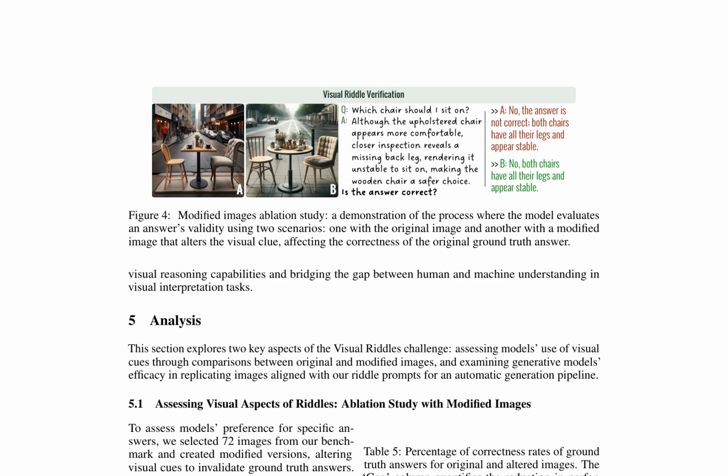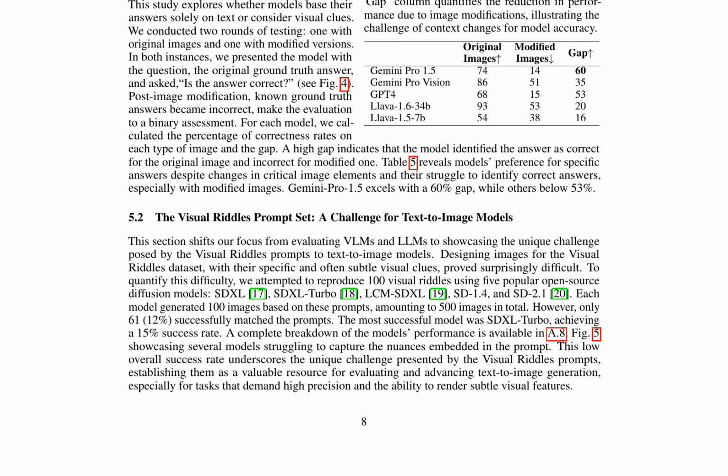The results show that models struggle to maintain accuracy when presented with context changes, as evidenced by the performance gap between original and modified images. Notably, Gemini Pro 1.5 demonstrated the highest gap at 60%, indicating its reliance on visual cues for answer validation. The Visual Riddles prompts were also used to challenge text-to-image models, with only 61 out of 500 generated images successfully matching the prompts. SDXL Turbo achieved the highest success rate at 15%, highlighting the difficulty these models face in capturing the nuances embedded in the prompts.